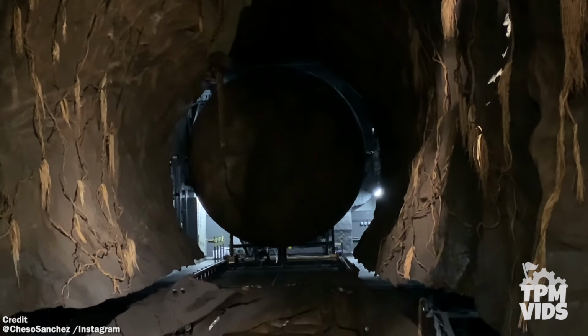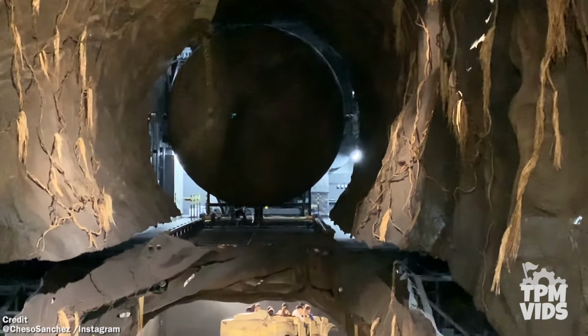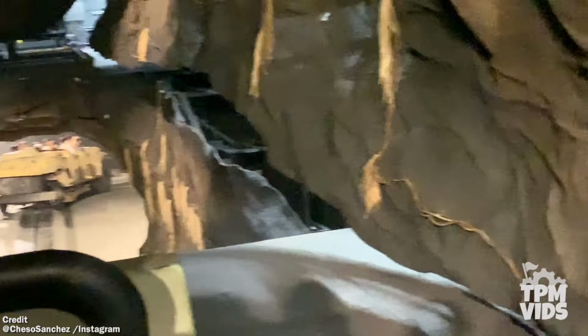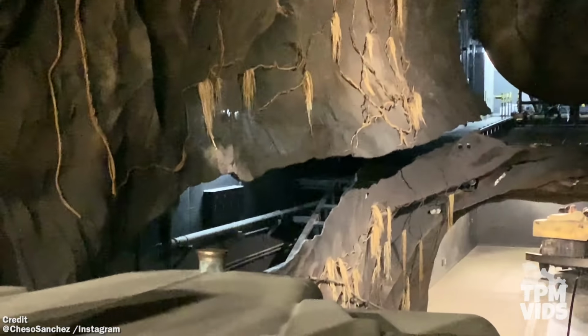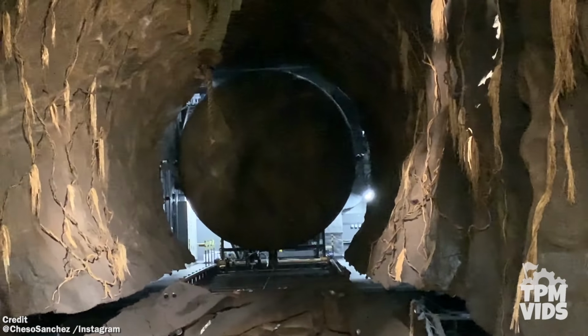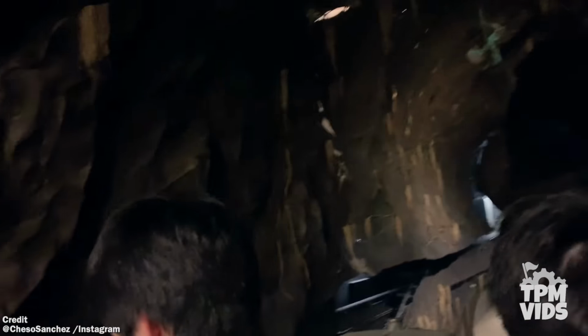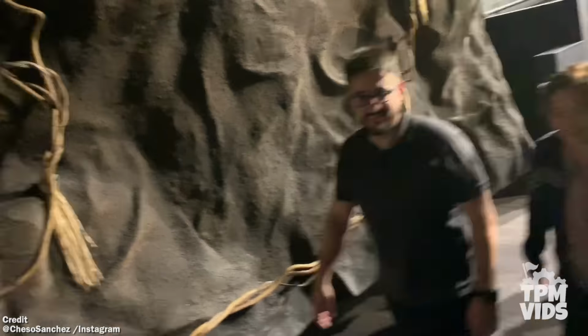You can clearly see the boulder spinning ever so slowly, but most of the motion comes from the movement of the walls. That's right, these walls here move away from the ride vehicle, while the boulder itself spins and travels a few feet towards you on this track. It's pretty neat, huh?